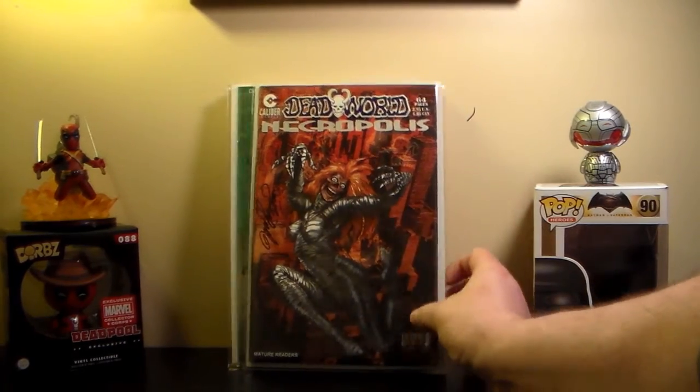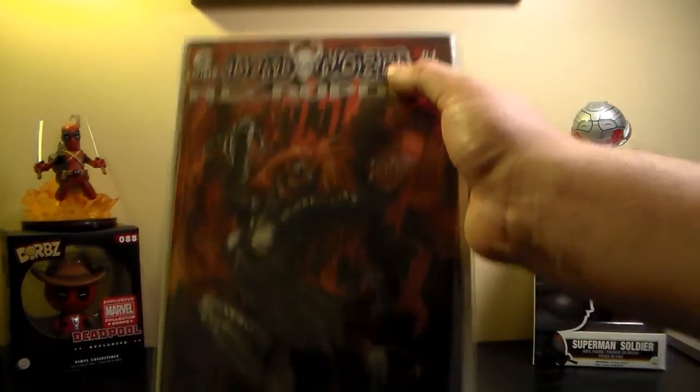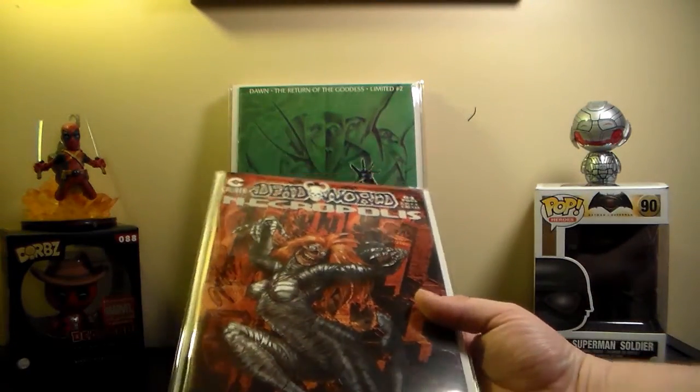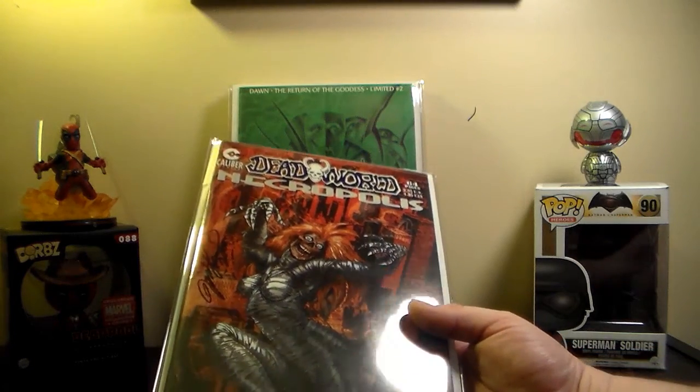Necropolis. Actually, you know, I've been picking up Dead World books as I see them. You know, I've been trying to pick up Caliber books, period.